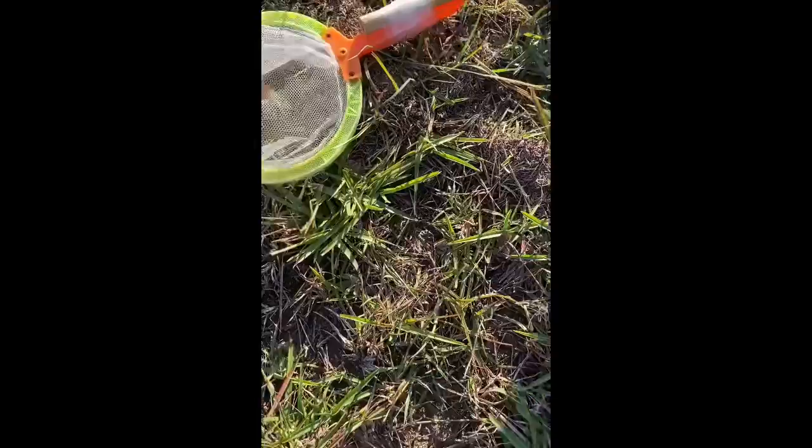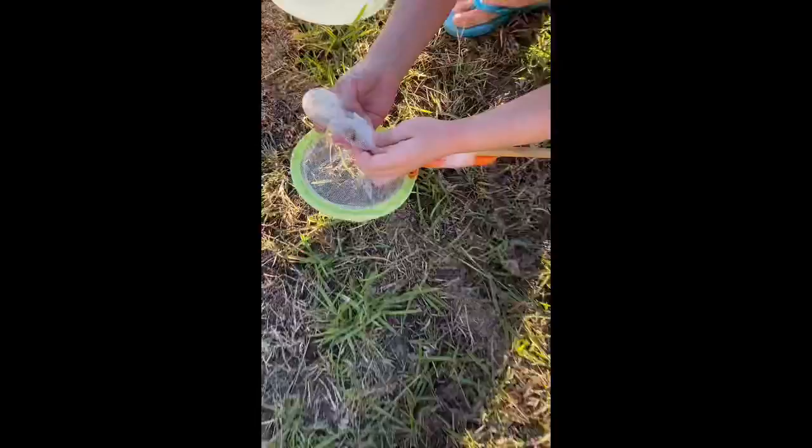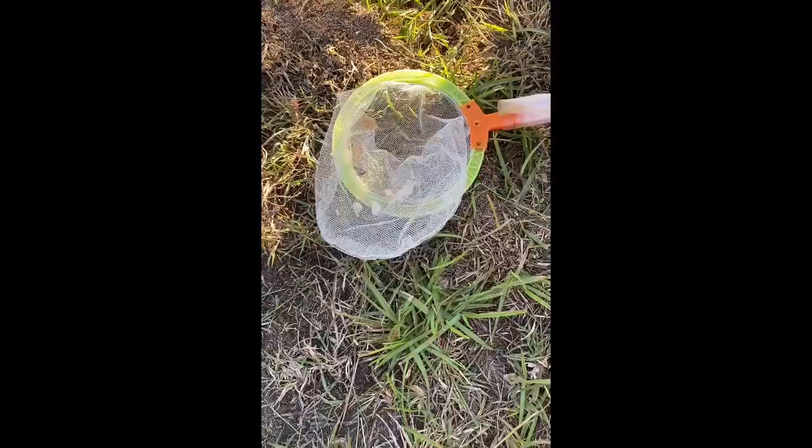That's not what we're looking for. Look, it's a moth. See? Very cool. Let's let it go, because... It's a bee. What? I think it's a bee. No, it's a moth.